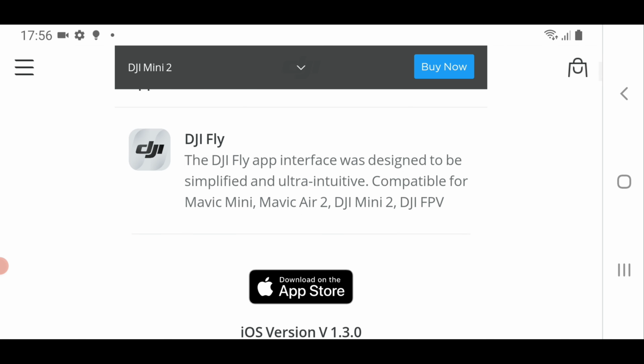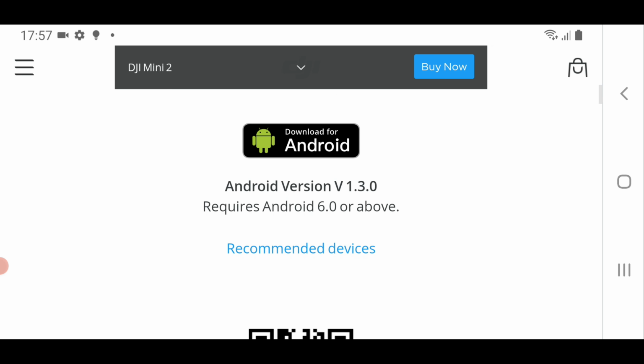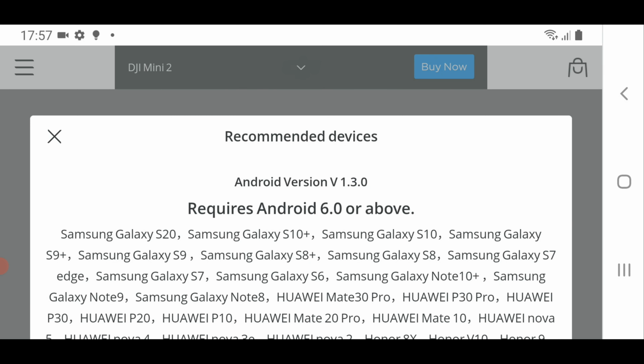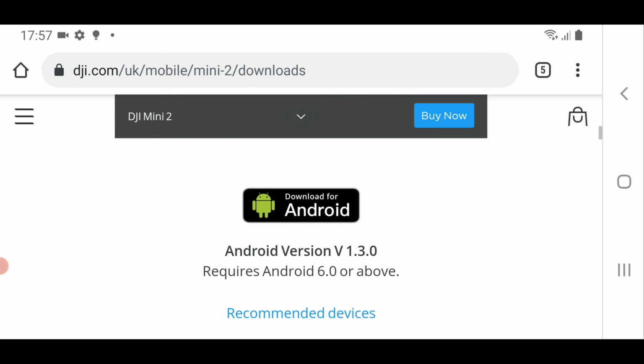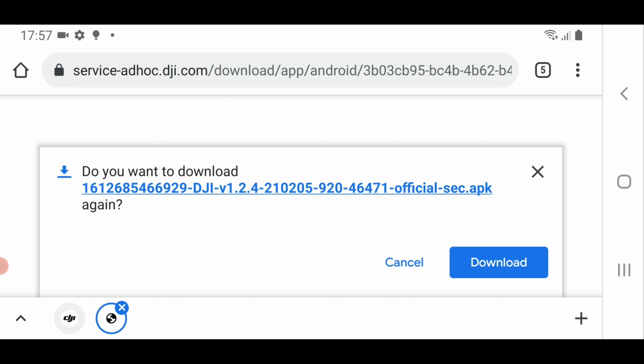Head into that particular website I linked on my Android device. You can see that we can see version 1.3.0 as the available update to download, and incidentally, this does not update the recommended devices to include the latest generation of phones. But when I go ahead and select the download for Android option, it still wants us to download version 1.2.4, build number 920. So as you can see, the web page itself is updated to reflect the fact that the app is going to be updated, but the actual download file itself has not been.